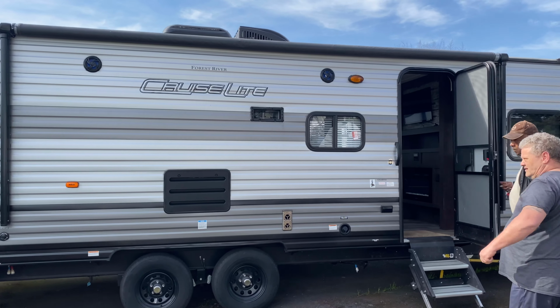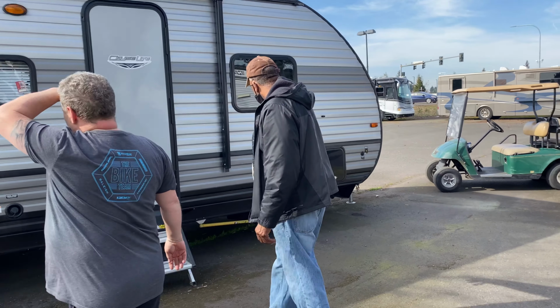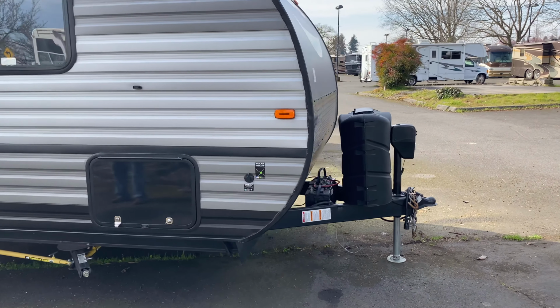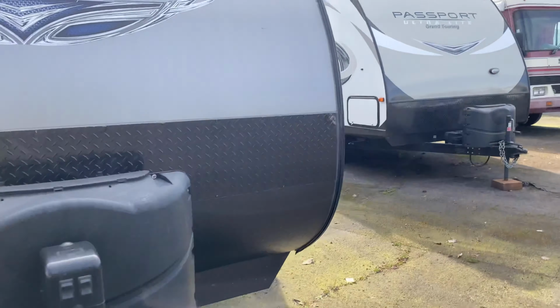This is the cruise light. It's got the nice stabilizer. Motorhome. So you got the new stabilizers. Just need a new tank there. Yeah. Everything that I sell, I go through anyway. Right. No matter if it's a 2000.